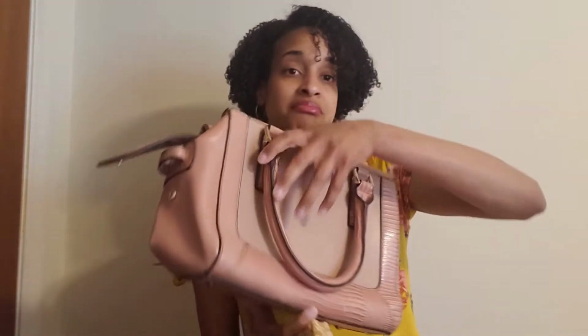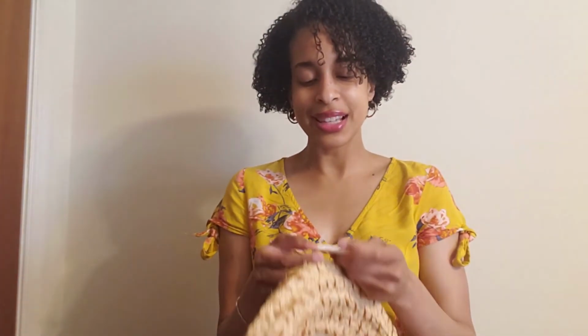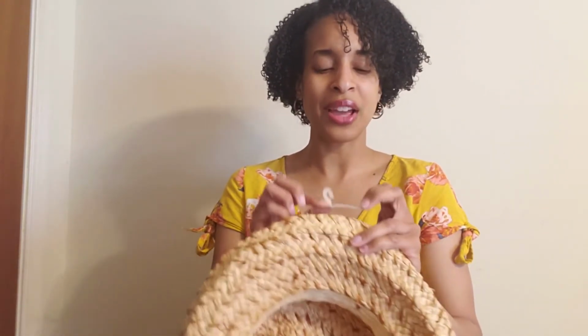Next is just another simple purse. Yep, just a purse. I left the tag in it. This is $7. It's cute. I like it. So next, see, look at me keeping name tags on everything. I get so excited and I forget to take the name tags off of everything.